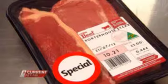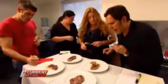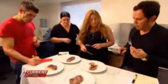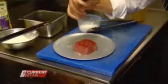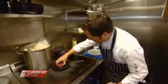Alistair also gave Woolies brand rump and a porterhouse from Coles a 14 out of 20 for tenderness. If you are cooking a thin piece of rump at home, he offers this advice. Keys to cooking the steak right are cooking it from room temperature. If you cook it straight from the fridge, the protein tenses up. Season it carefully with good salt, freshly milled pepper. Make sure the pan's preheated. You should be able to feel the heat.